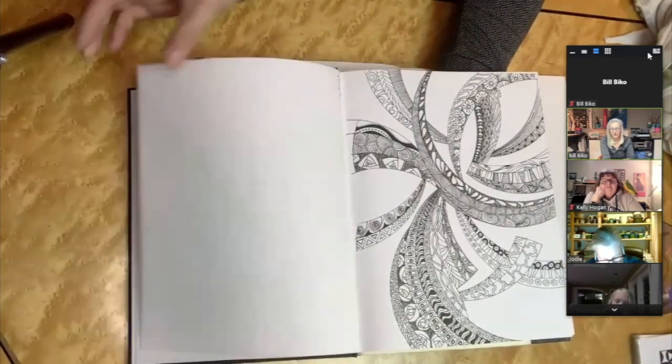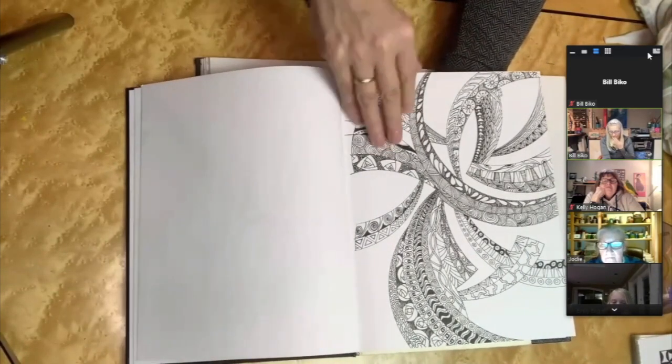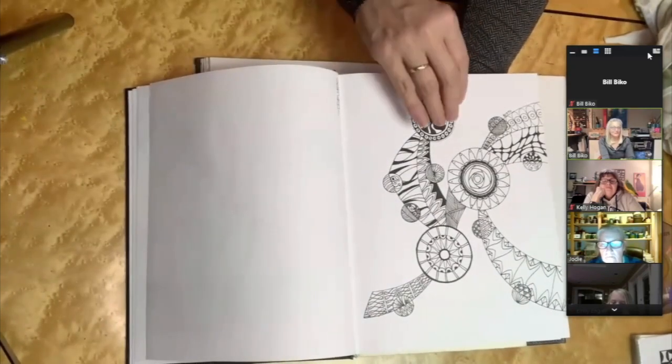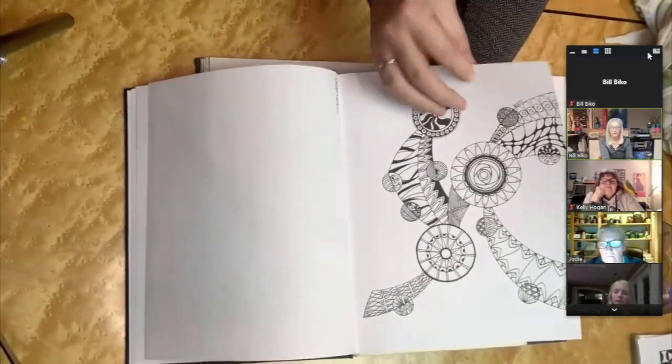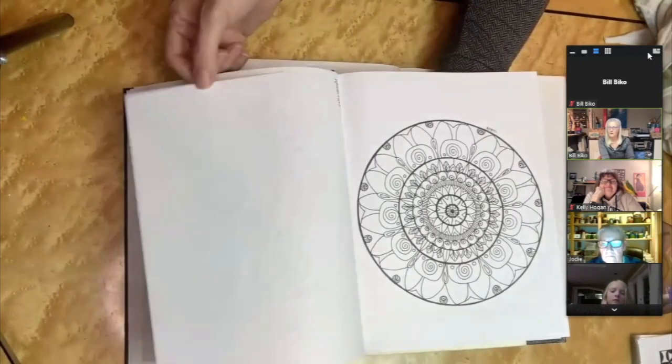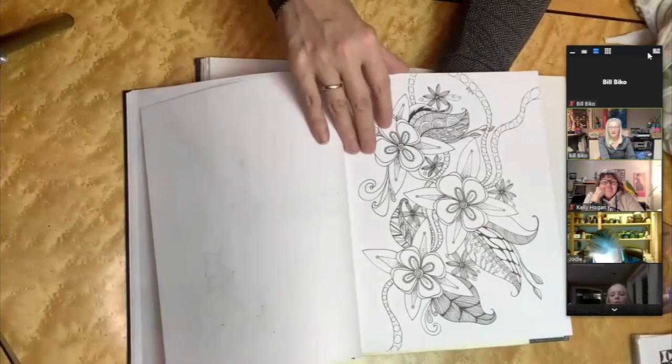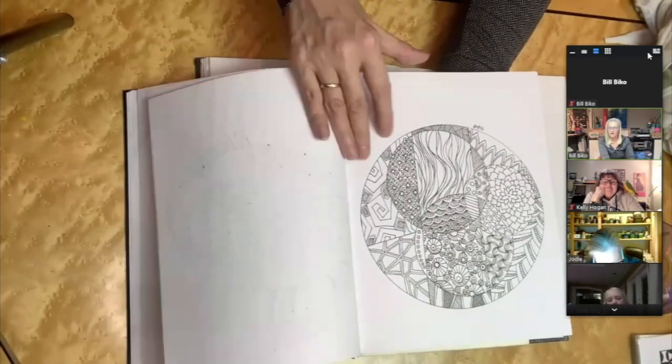So these are all available to color. In fact, my dad actually downloaded my coloring book and he colored them all. So then he'd phone me and say, I just colored another one of your doodles. So anyway, there's lots of things that you can do with them.